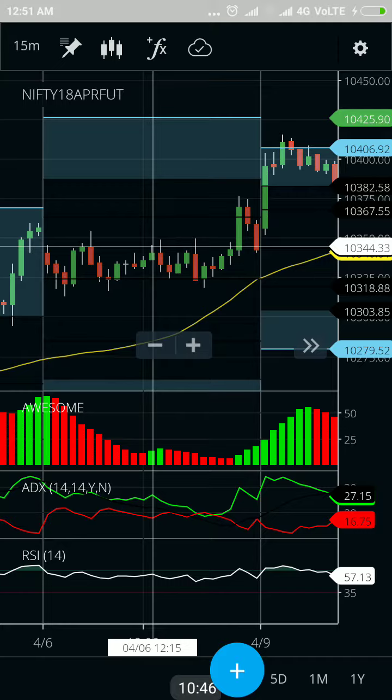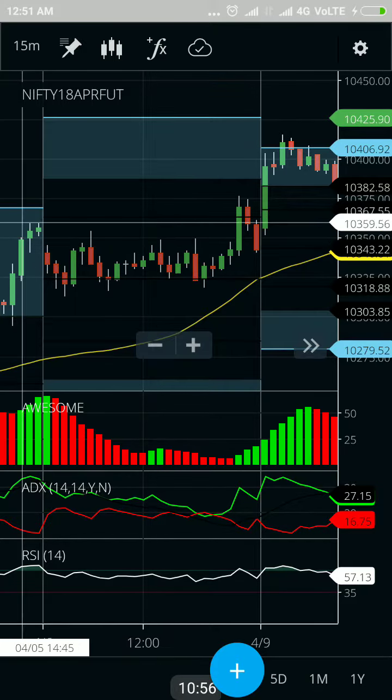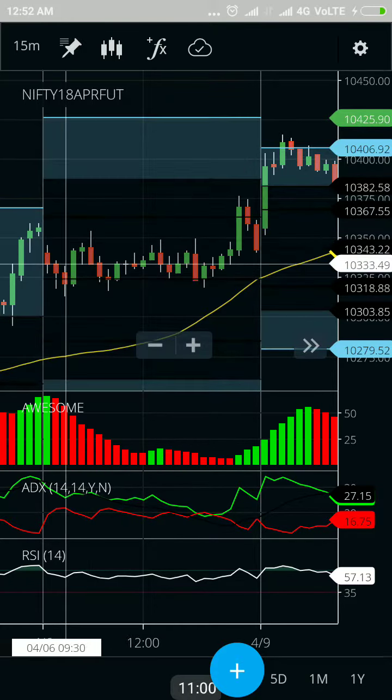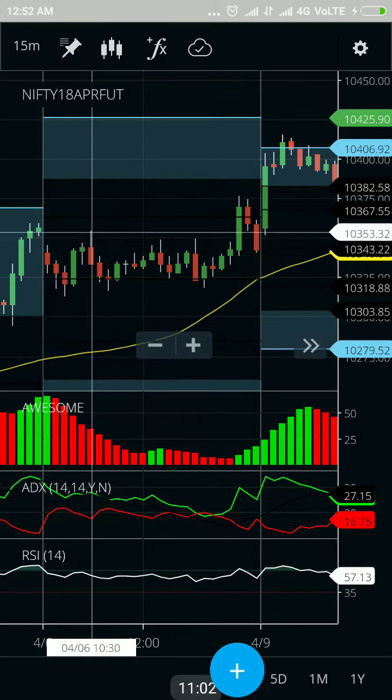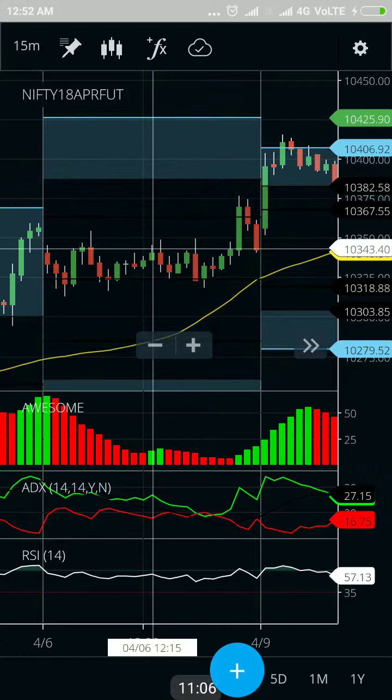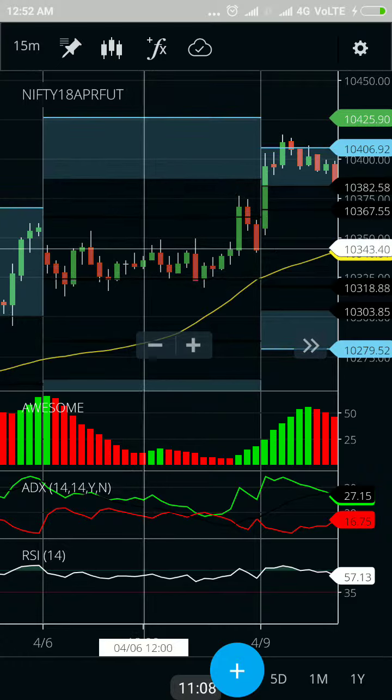But if you see over here, the momentum as indicated by the awesome indicator all throughout the day has been red. And if you look into the pattern in the candles, it was more like a range bound. See, it started from here, it came down here, it went up there, again it came down here, again it went up there. So it was a range bound kind of a day till the mid of the day, like till 12:15 p.m. So when a day is range bound, you don't know any direction of the day.